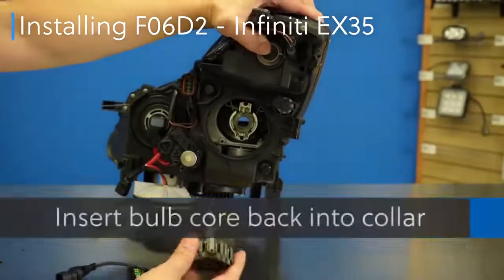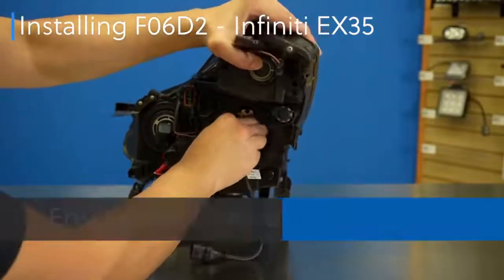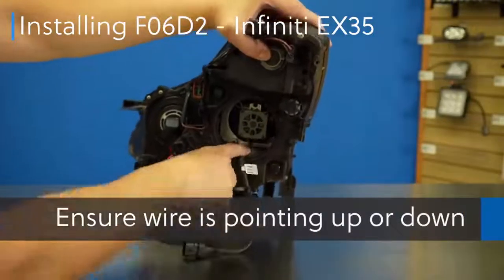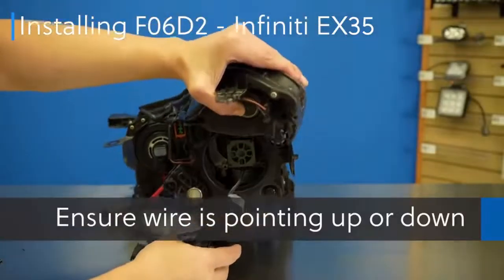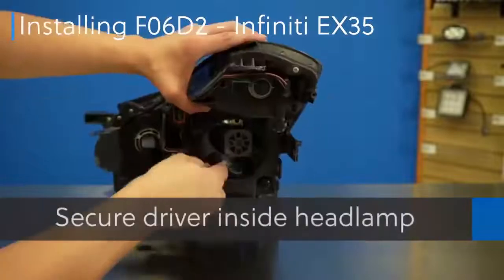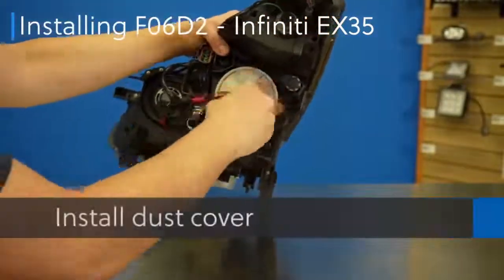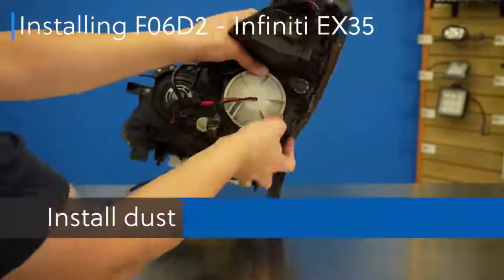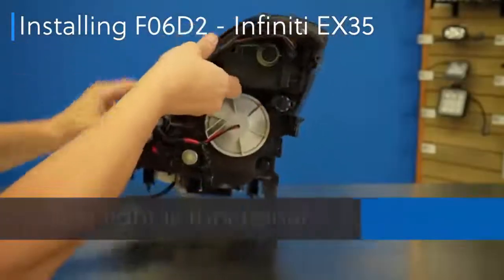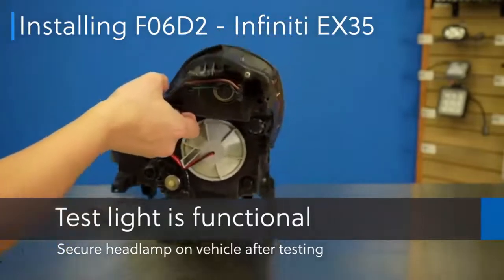Now insert the core of the bulb back into the secured collar. For proper focal alignment, be sure to ensure that the wire from the bulb is pointing straight up or straight down. Now, simply secure the driver inside the headlamp and install the dust cover back onto the housing. Before securing the headlamp to the vehicle, be sure to do a quick test to ensure everything is connected well.